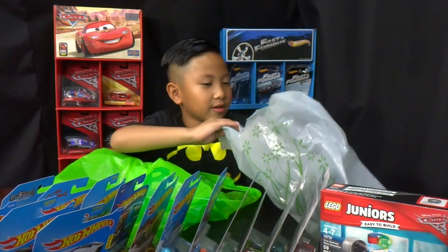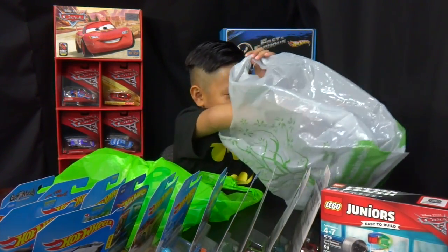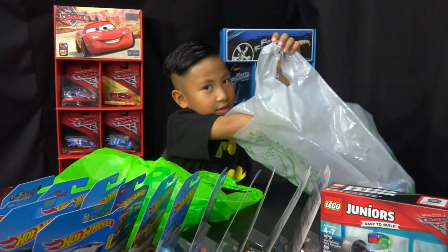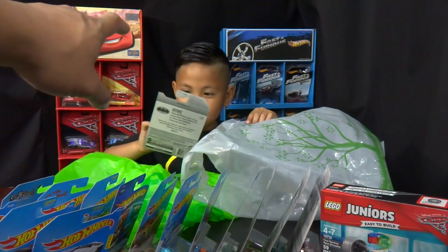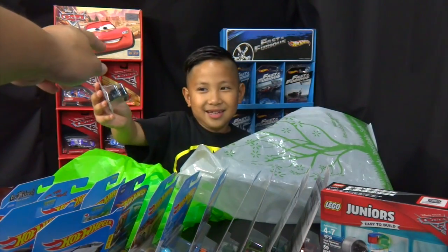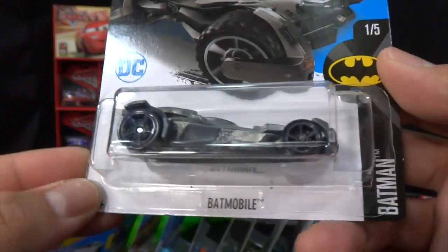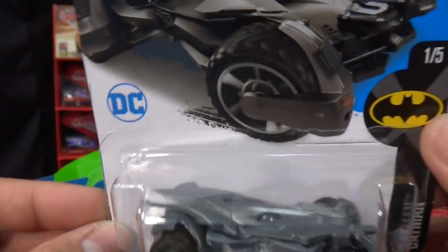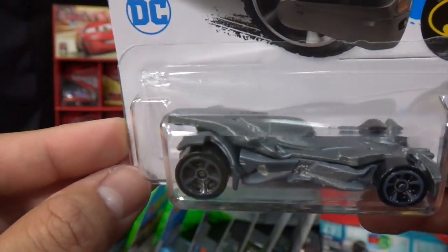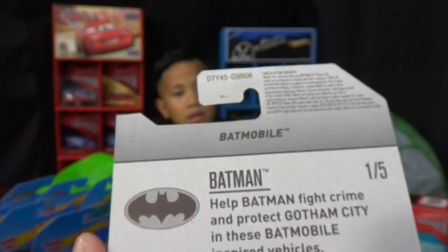Let's go in that Walmart bag. Not that many, but what we got? I think there's some cool stuff in there. Yeah, I got a Batmobile. Pretty sure I found some cool stuff at Walmart last night. Wait, we got this. All right. So here's a new color for the Batmobile from Batman versus Superman. You got this cool gray color. Metallic gray finish. This is a KK's card.